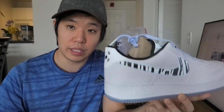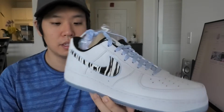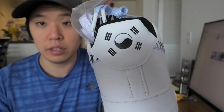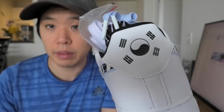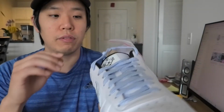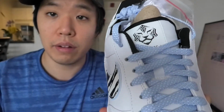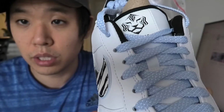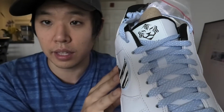I was a little bit intrigued because they were called the Air Force One South Koreas. The reason they call it that is because in the back here you have that very cool South Korean trademark flag, and also in the front on the tongue you have the little tiger, which is really cool. That's my favorite part about this shoe, probably the back tag and also the tongue. I think that's super dope.